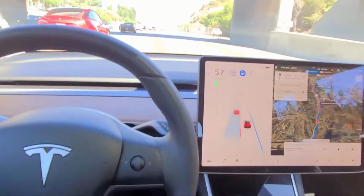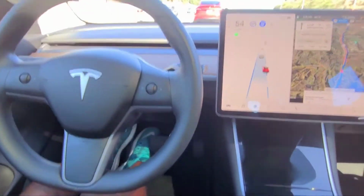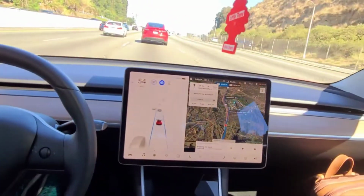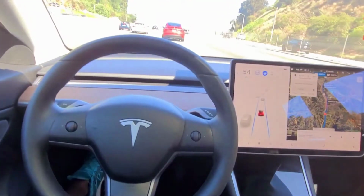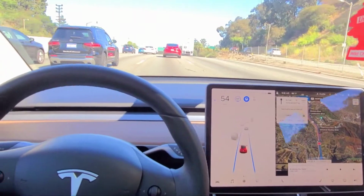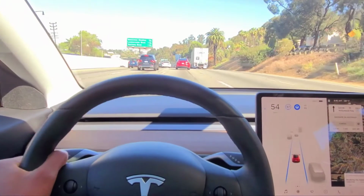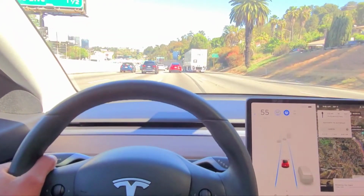Lane change. One more. See, lane change. No hands on the wheel. Nothing. Lane change. So that's about it, people. Just want to show you how to use a proper lane change and full self-driving capability safely. Always keep your hands back on the wheel so you notify that you are paying attention. It's a fun system. It's very convenient.